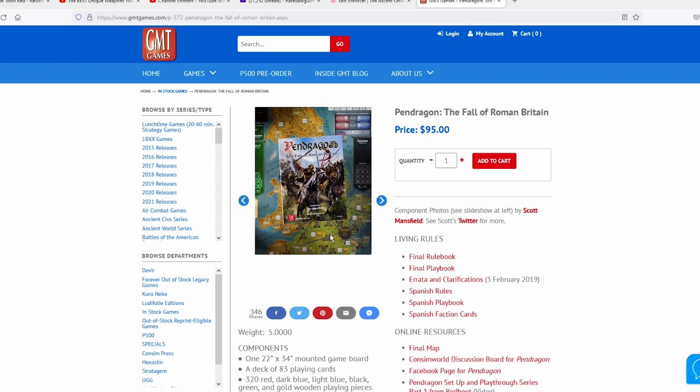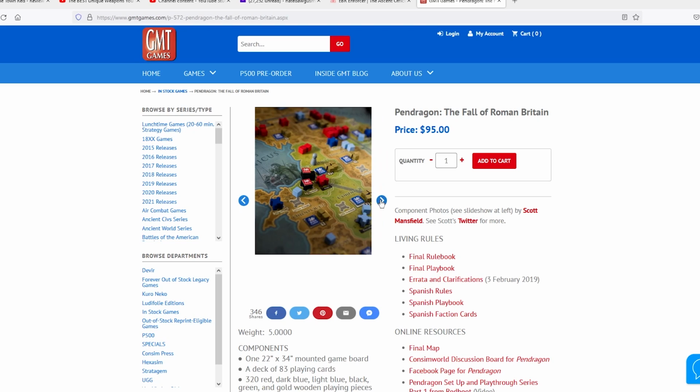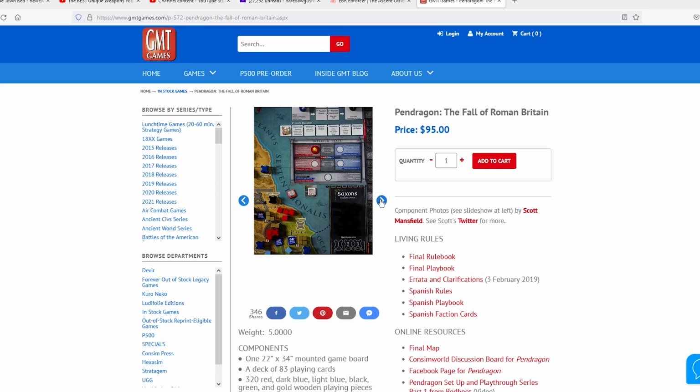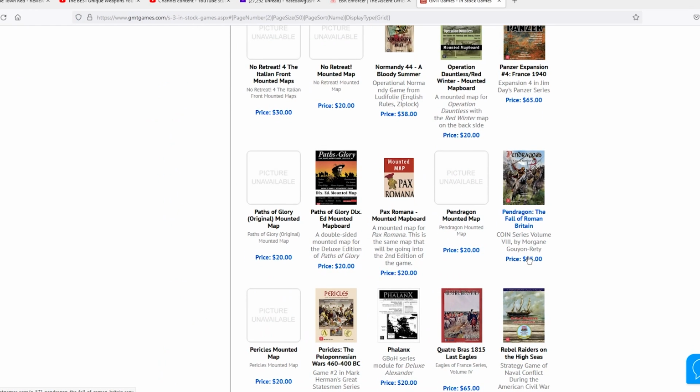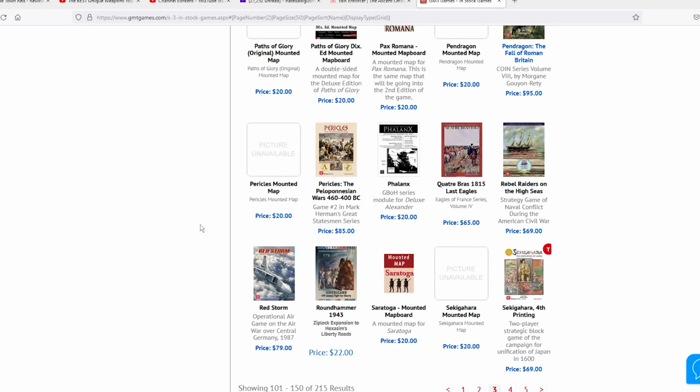Scroll through some of the pictures. You can see the map right here. A lot of different types of units. And for those of you who don't know the coin series, it's a card operated game and you've got different pieces signifying the different forces, but it's an asymmetric type battle, right? So it's not evenly matched as you're going through. Different sides have different types of units and different goals and different things they work on. Really cool game. I really enjoyed this one. So definitely check out Pendragon if you like coin and you have not got it yet. Excellent time to check that one out.